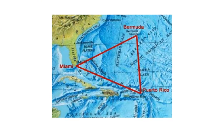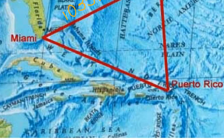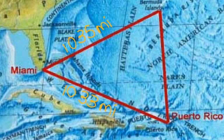Now we will describe the side lengths of the Bermuda Triangle. From Miami to Bermuda, this side measures 1,035 miles. From Miami to San Juan, Puerto Rico, this side measures 1,033 miles. Finally, from San Juan, Puerto Rico to the island of Bermuda, this side measures 954 miles.